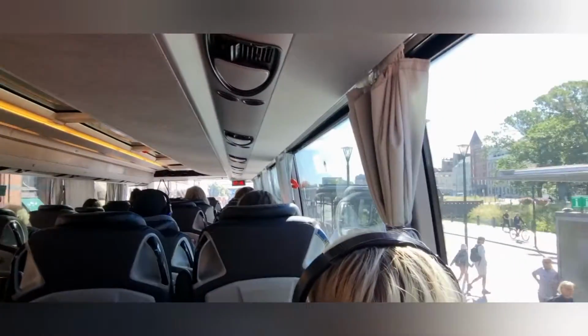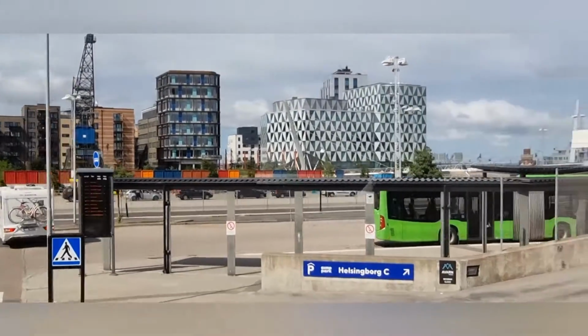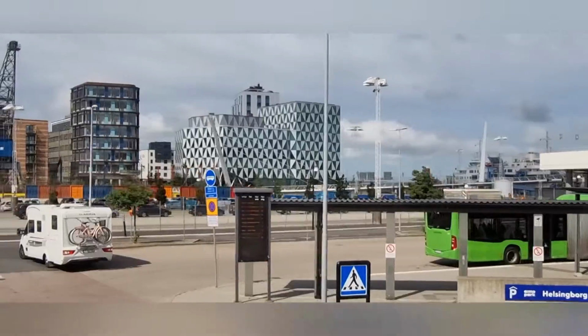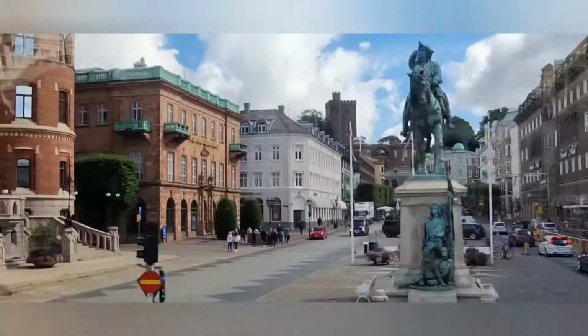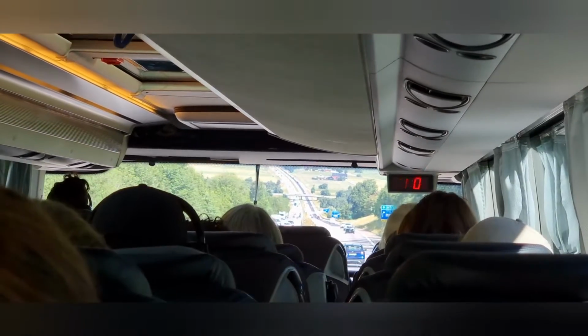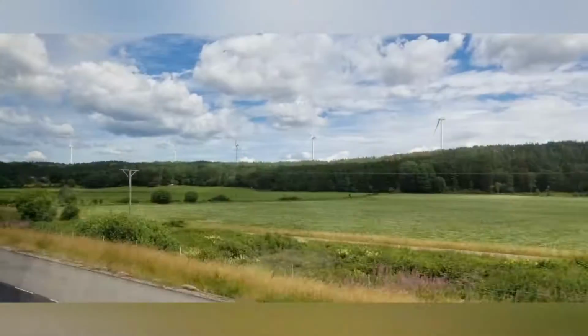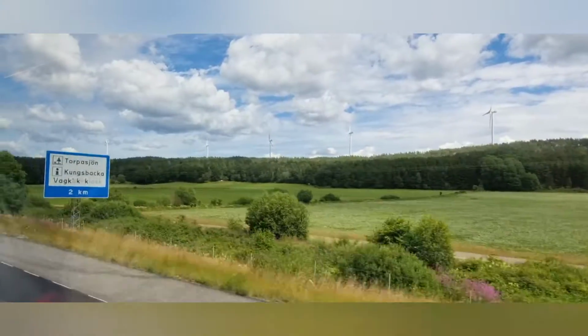We will take the bus up to Gothenburg, which takes about 3.5 hours. The bus only stopped in Helsingborg on our way up. We traveled with the bus company Vibus that has a really nice bus. They have 2+1 configuration, and we just sit back and relax while the driver safely drove us up to Gothenburg.